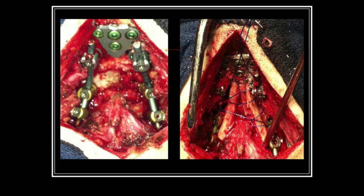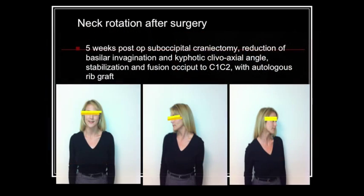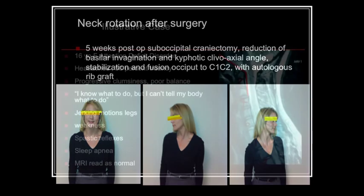base, C1 and C2. And here's the wound 1 week after surgery, 1 month after surgery. And here's a young lady, a month out, she allowed me to use these pictures, a month after surgery, showing that she actually has fairly good range of motion despite the fact that we fused the skull to C2.